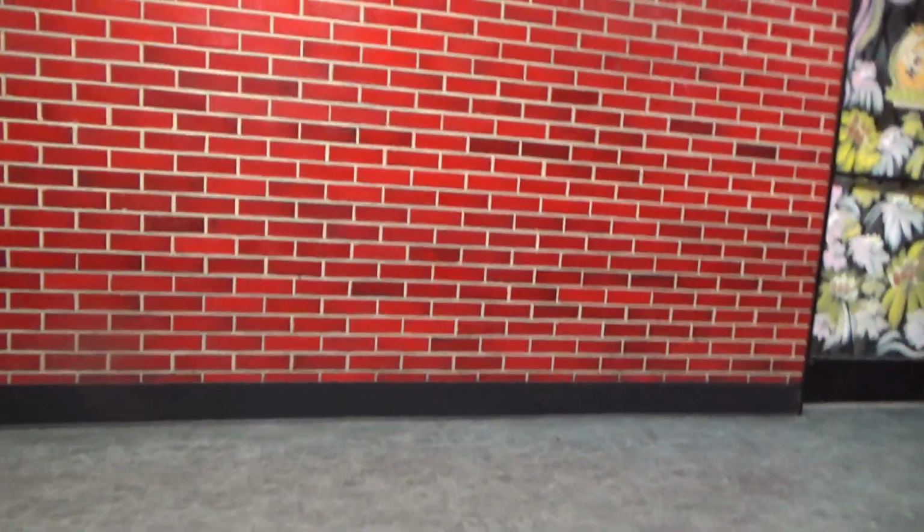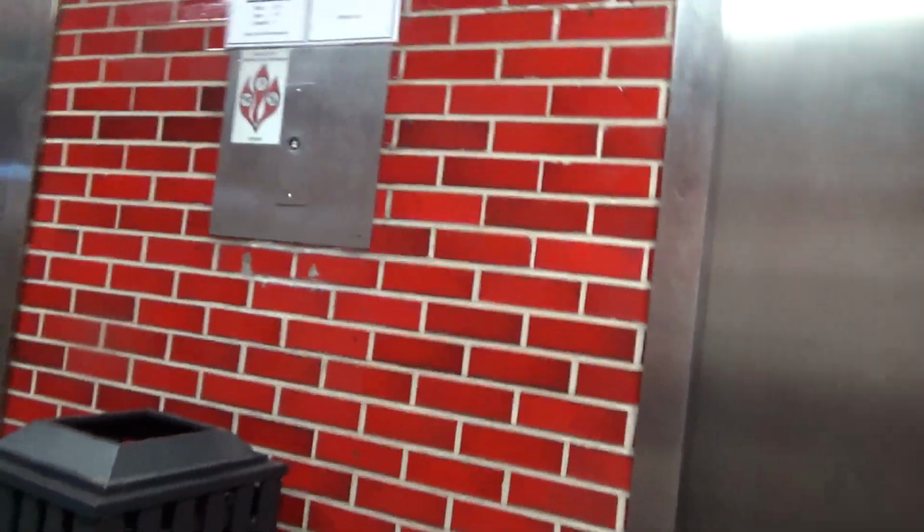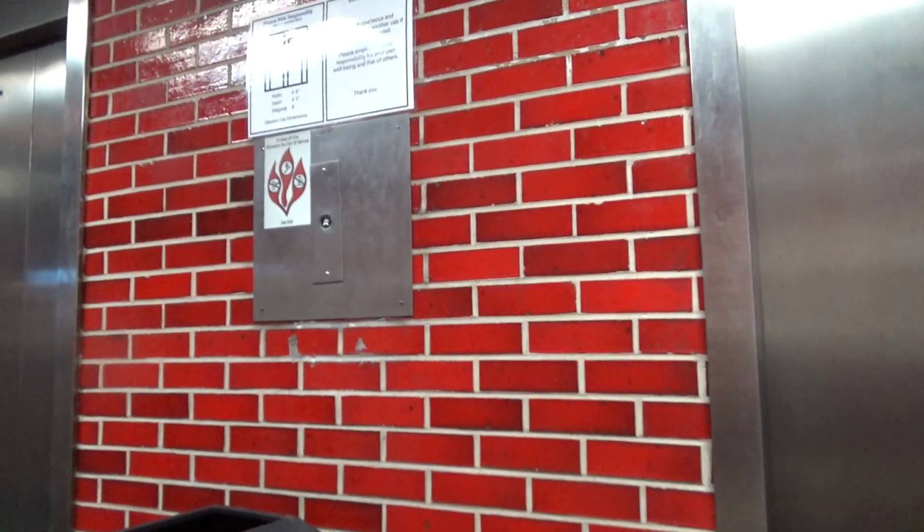Honestly, whoever is doing the maintenance of these elevators, they're doing a fantastic job, honestly. They really are. And that's the elevator here. And I guess that is going to be it for me.